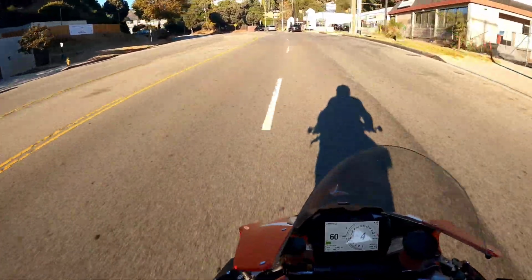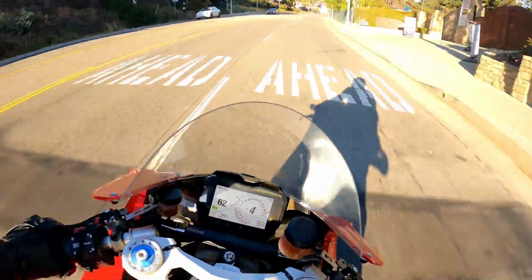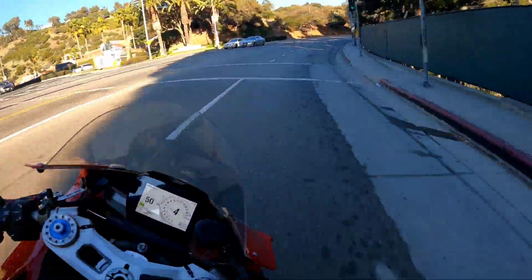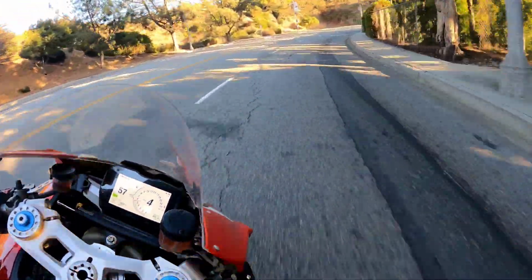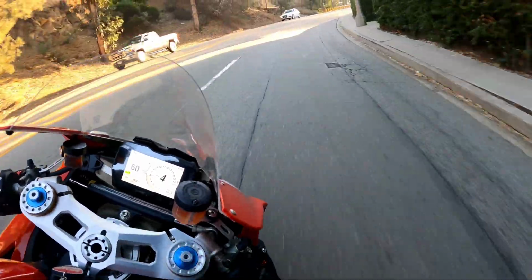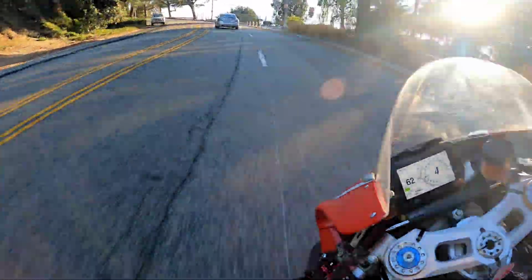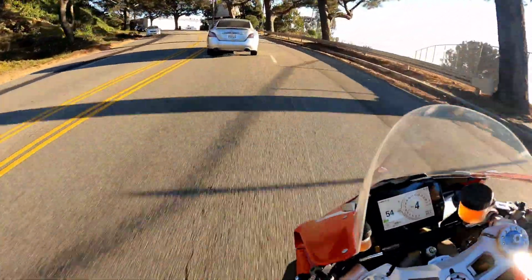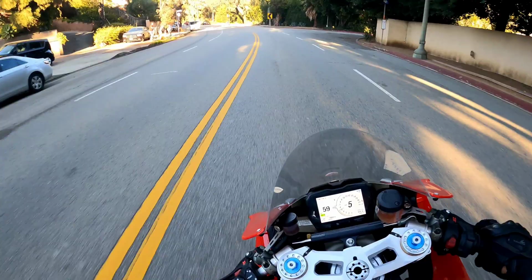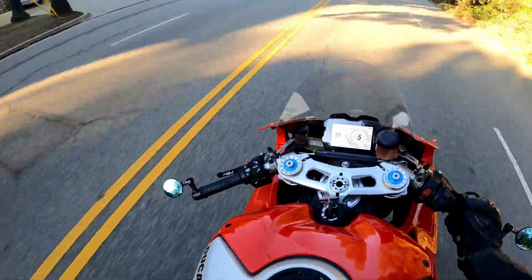Wow! Right off the bat, I really like that quick shifter auto blipper. Surprisingly very comfortable bike, especially with these rear sets. Oh yeah, I love these rear sets. It's funny, I could hear that dry clutch, that open clutch. You know what guys? That sport mode is very docile. Very. That's a dangerous spot, buddy. Very, very docile.